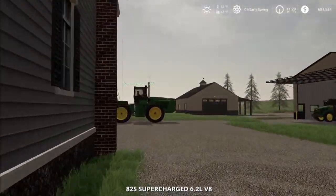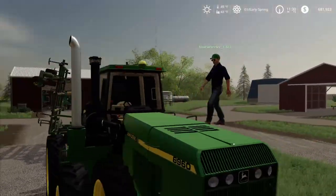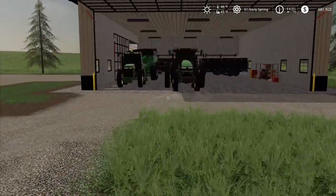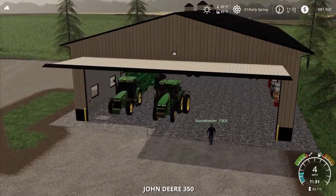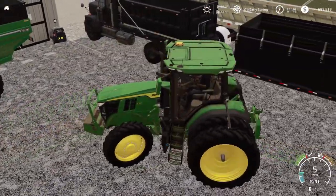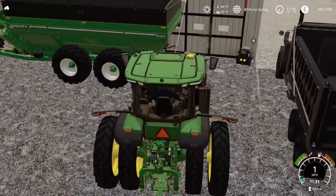Oh, I hear the tractor. Oh, you're done plowing? You told me to come check out what I have over here. Okay. Well, let me move the 350 real quick. It doesn't look bad, does it? No, it doesn't.